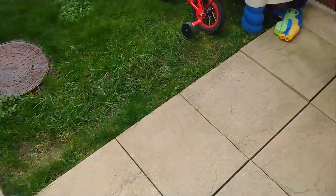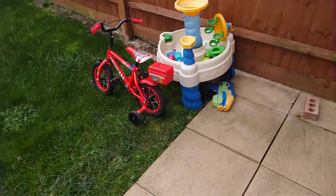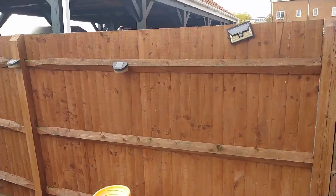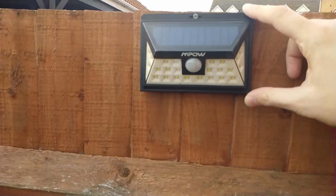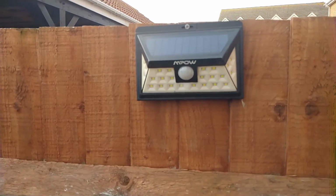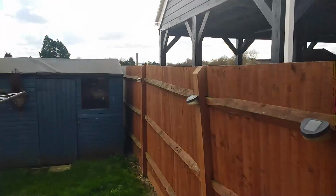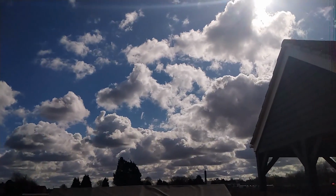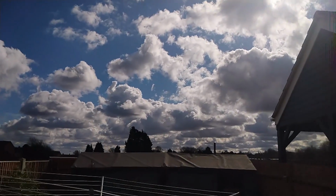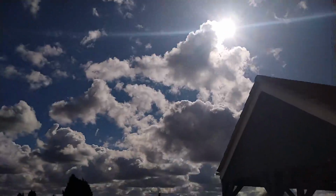Okay, this is full HD 60 frames per second. It's a bit wonky. What's happened there? Dynamic range seems pretty good. Handling the clouds and the sun.